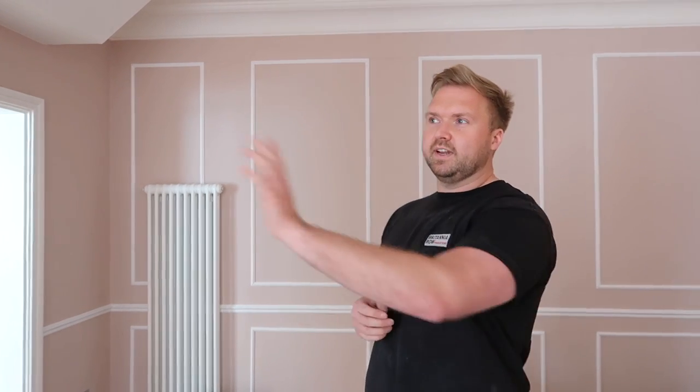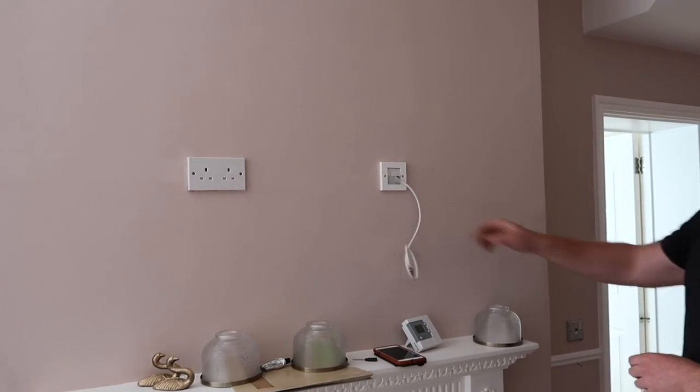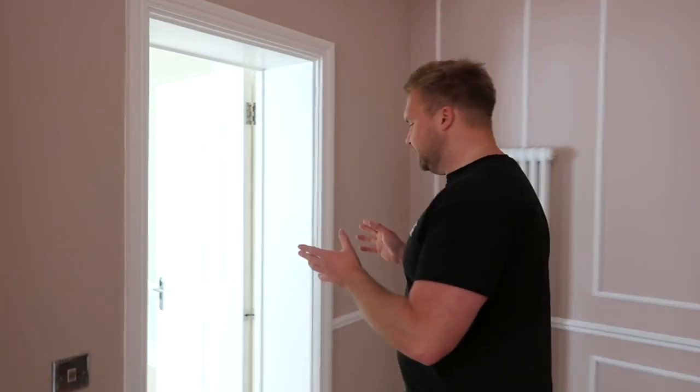Right, guys, it's electrician day today. Scott's back. Do you want to give us a little lowdown of the jobs that are going on today? So, obviously, we were here last time, weren't we? So, we've got a nice fireplace. That's all been plastered now, which is nice. All nicely decorated. Today, we're going into the kitchen.